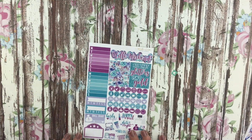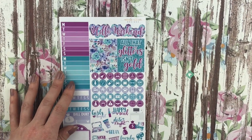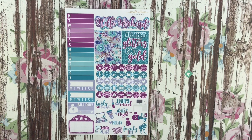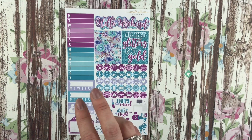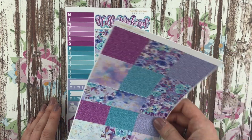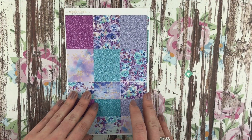So your first sheet here, you guys, this is one of my all-time favorite kits. I just love these colors so, so much. Your quote box says, "All that glitters isn't gold." And then you have your icons, your script icons, marquee, bill due, daily trackers, weekly trackers, and then here are your full boxes as well as your washi.